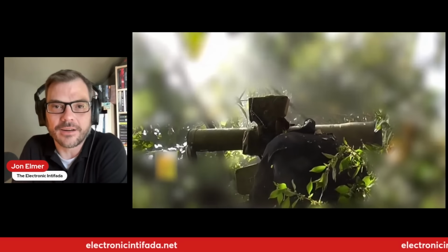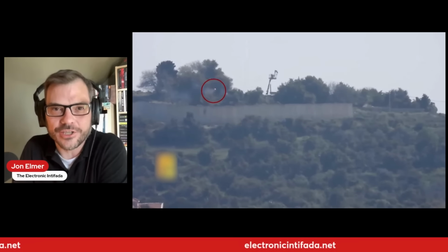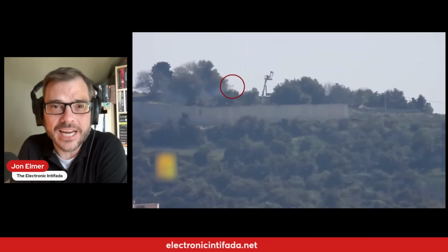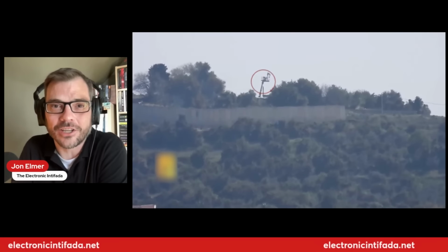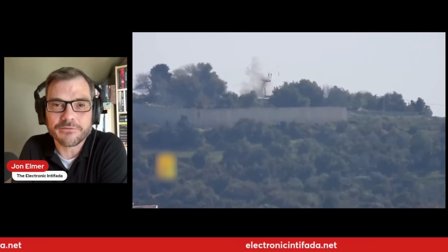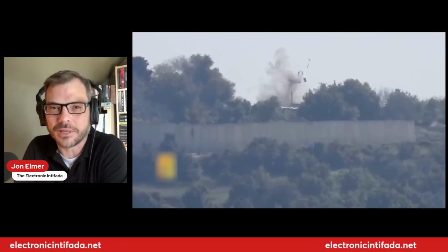This is a Cornet strike on an Israeli surveillance position that they had put up. Israel has been afraid to fix the surveillance positions that Hezbollah has hit along the border, and so they put these makeshift surveillance towers up from the towers that had been previously knocked down by Hezbollah.